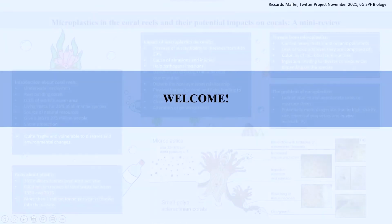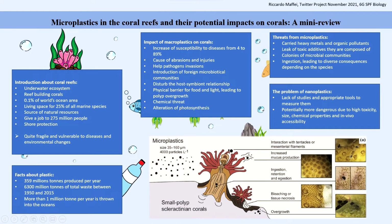Greetings everyone! Today we are going to talk about the article Microplastics in the Coral Reefs and their potential impacts on corals, a mini review. To begin, a short introduction about coral reefs.